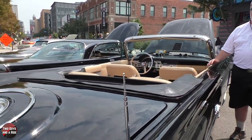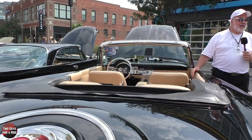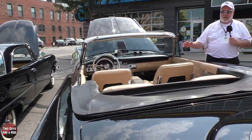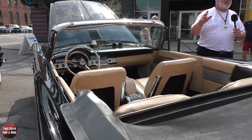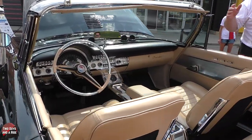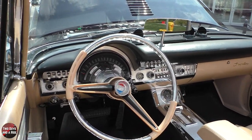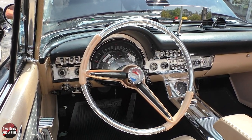So this car ended up very highly optioned. It's got air conditioning, it's got power everything. Power seats, power windows, power locks, power antenna, power steering, power brakes. Man. All sorts of stuff. It's got a signal-seeking radio.